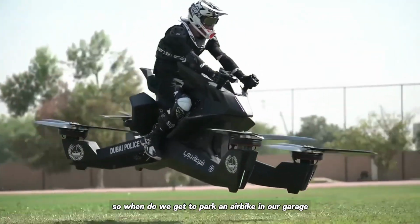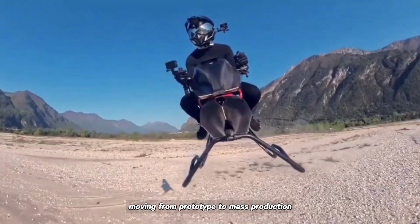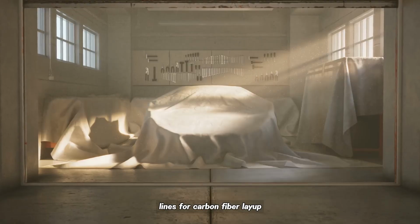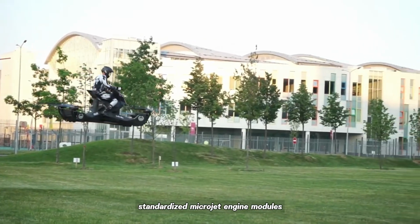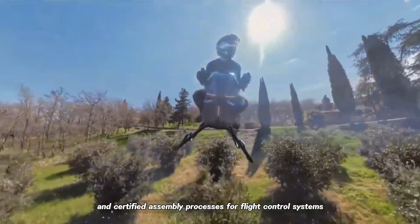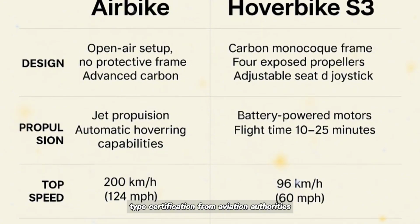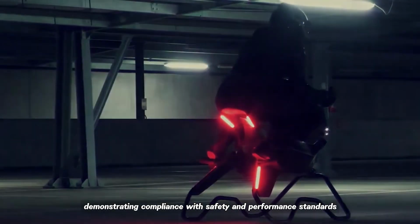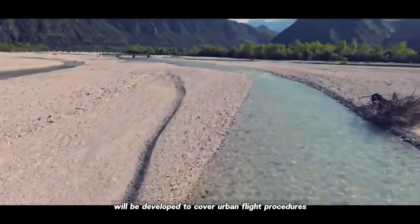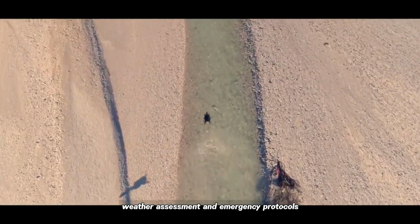So when do we get to park an airbike in our garage? Moving from prototype to mass production will require establishment of composite tooling lines for carbon fiber layup, standardized microjet engine models, and certified assembly processes for flight control systems. Volonaut must also obtain type certification from aviation authorities, demonstrating compliance with safety and performance standards. Pilot training programs will be developed to cover urban flight procedures, weather assessment, and emergency protocols.